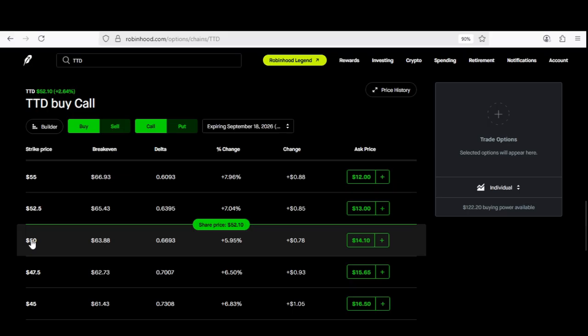Now, for this $50 price, we're going to have to pay $1,410. The difference between the last one, which is $1,245, and the $1,410, I think is going to be around $165. So you're going to be paying an extra $165 in order to buy yourself an additional 3 months. In my book, and this is aligned with my portfolio goals and my risk tolerance, I do not mind paying an extra $165 in order to buy myself an additional 3 months.